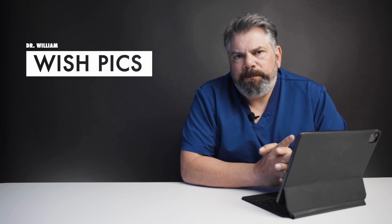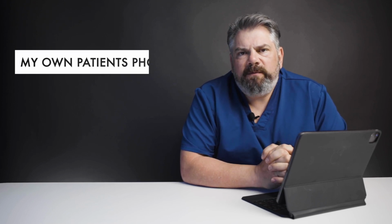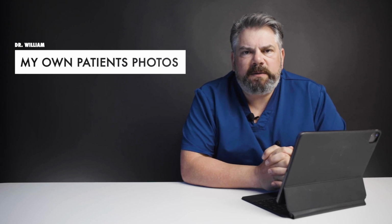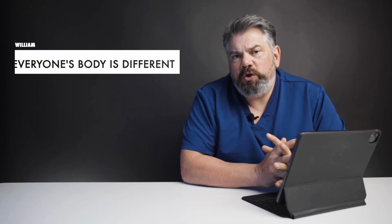Patients want to show me wish pictures, or photos of my own work, patients that I've operated on, or other times patients will show me their own photos, but they've edited them with Photoshop. And the problem with all of these, whether they're wish pics, my work, or your own edited photos, is that none of them take into consideration all of the components that make us individuals. This is why these ways to get an expectation don't really work.